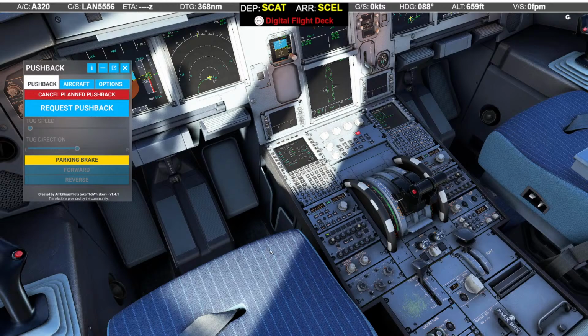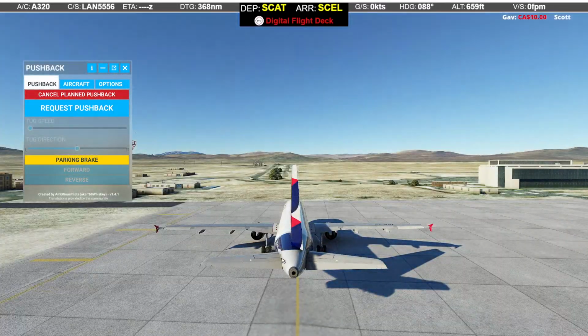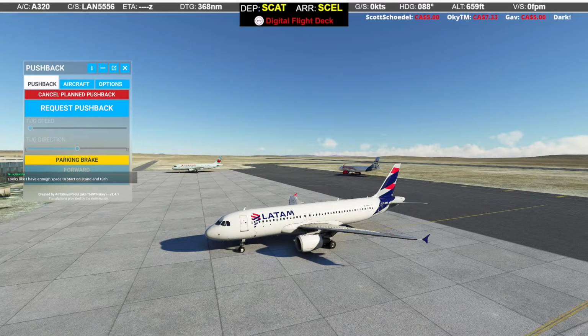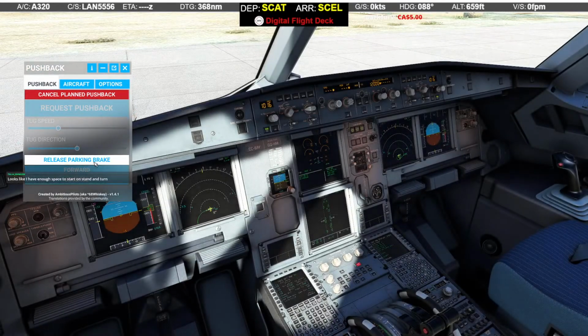There we go. Do a quick little look out here. Looks like a couple of pushbacks already. Caldera traffic, Land Chile 5556 pushing back onto Delta from ramp 2, facing south. Back in the cockpit here. Release the parking brake.